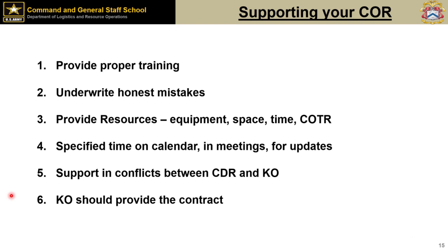So that goes back to ensuring support, propping up that COR to have the time to do the training, propping up that COR to be confident enough to go out and talk to the KO to make those changes, because a COR doesn't have any authority to change the contract, but he's the eyes and ears of the contracting officer, ensuring that the government's receiving the benefit, that the contractor is meeting the requirements of the contract, but able to change it if he needs to.